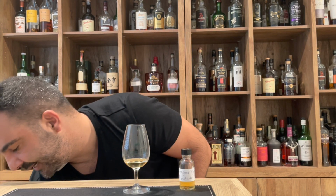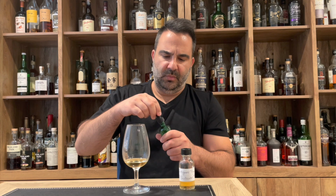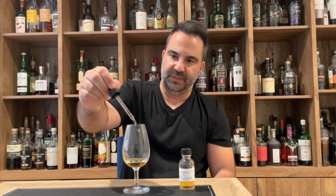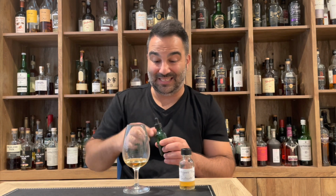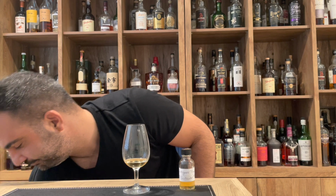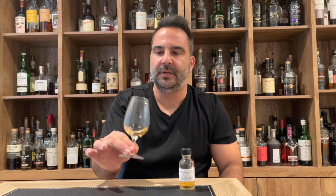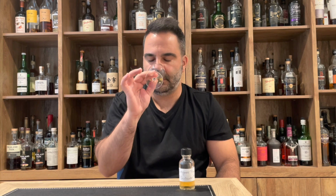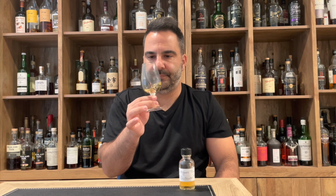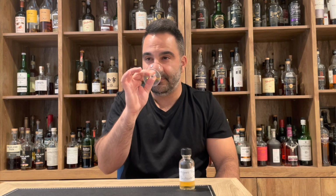I'm probably going to do at least 3 drops of water. It's not much in here, so let's do 3 drops of water, since this is cask strength at close to 55%. So let's try to lower this down to just under 50. Ideally, when you put water in, you want to let it sit a little bit longer than I am, but it is a review.